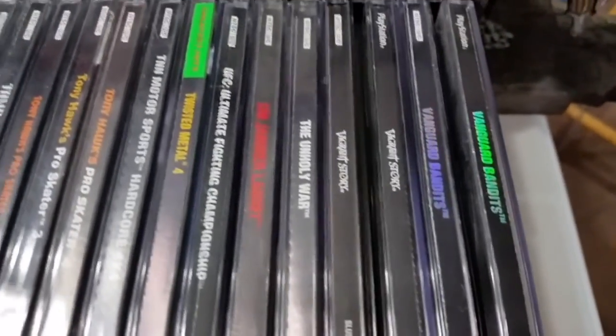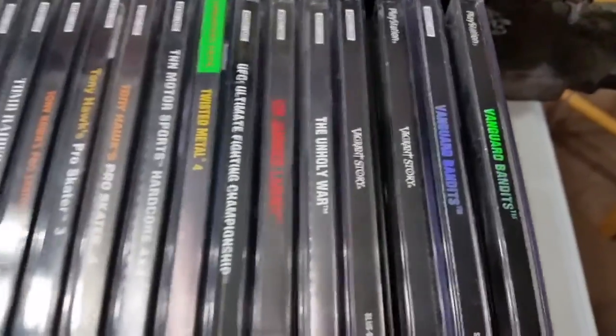Vagrant Story is another one I've heard is good, I haven't played it. Vanguard Bandits, really cool to get that. I love how the colors change on it and everything, really cool.